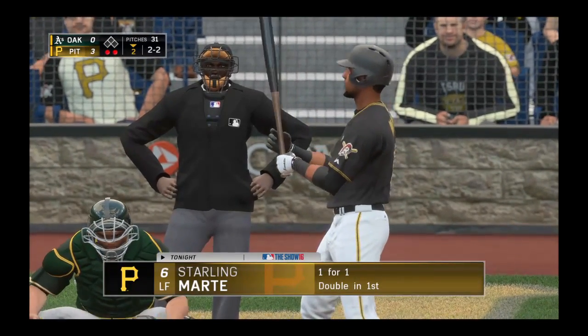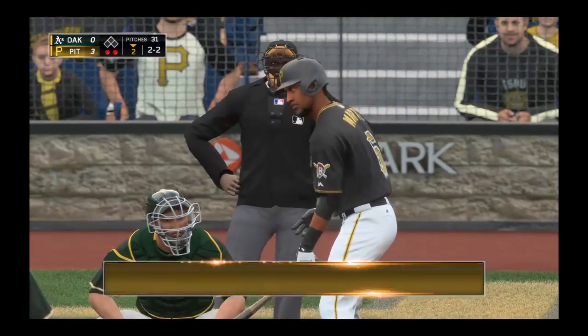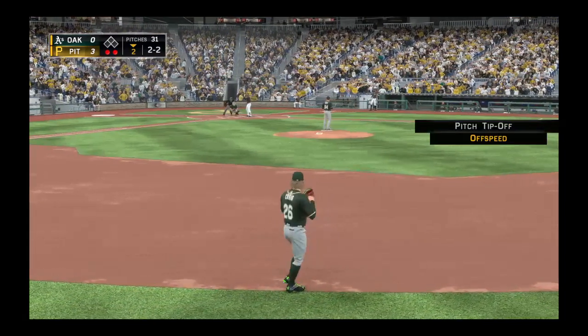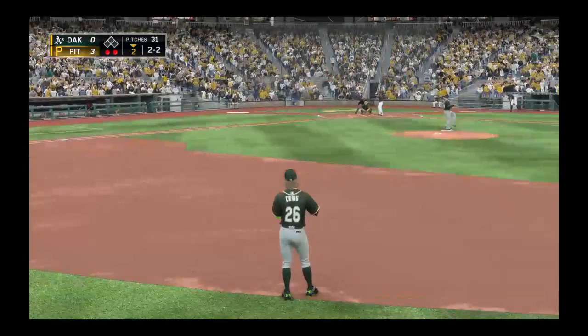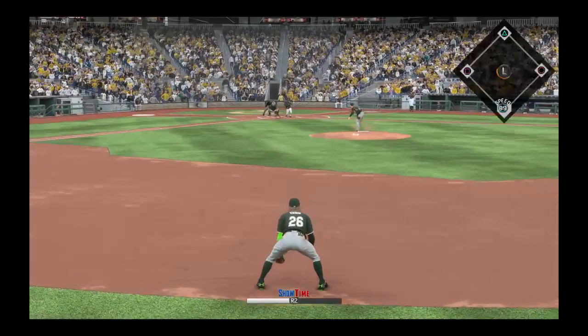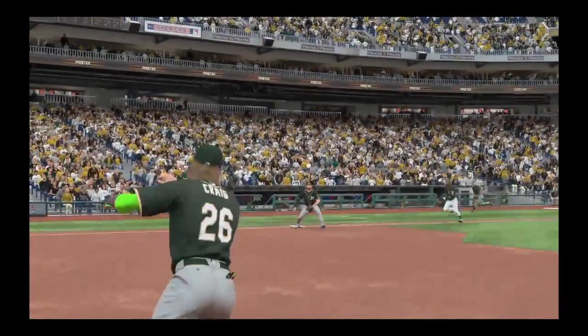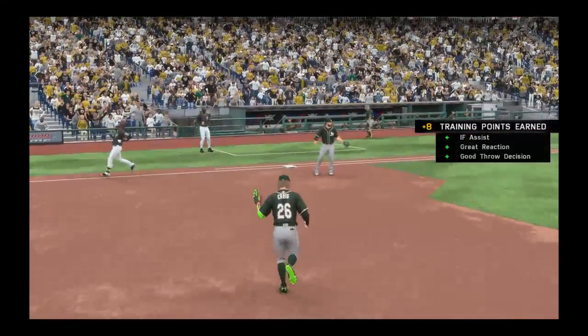Starling Marte will get a second shot at it now. He doubled to start out the home first. And you know, guys, I just love the way he went the other way with that. Now I'm interested to see if he has a similar approach in this at-bat. Hit out towards second. Craig is there. Throw on to Alonso takes care of him, and that ends the inning.